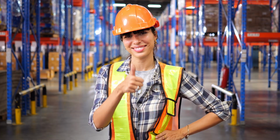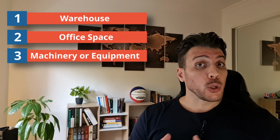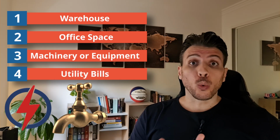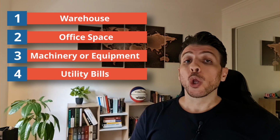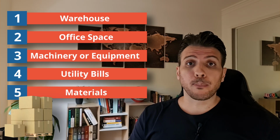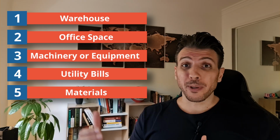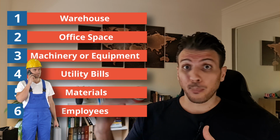You don't have enough room to do it from your home anymore. You can get a warehouse, yes, but what does that mean? You have to do a lot of things. You have to buy or rent out a warehouse. You'll need to get some office space. You'll need machinery or equipment. You'll need to get new utility bills, electricity, water, internet, and stuff like that. You'll have to regularly buy different types of materials. You'll need to buy boxes, poly bags, bubble wrap, and stuff like that. If for some reason you're not able to do the prepping yourself, you'll have to get employee or employees maybe.